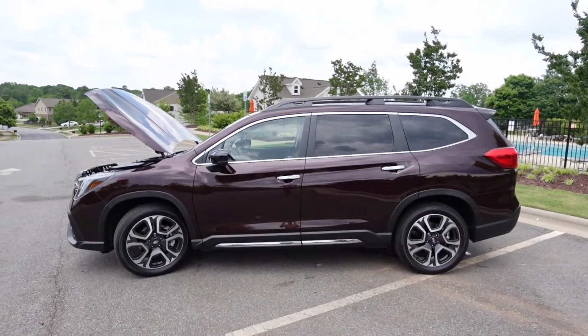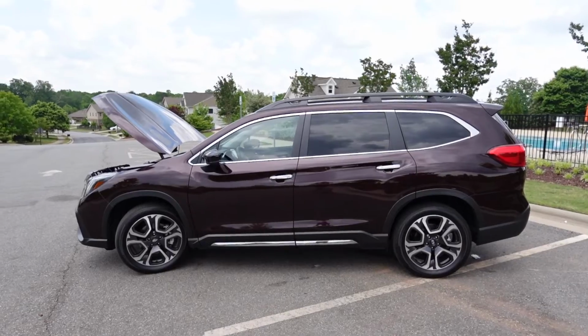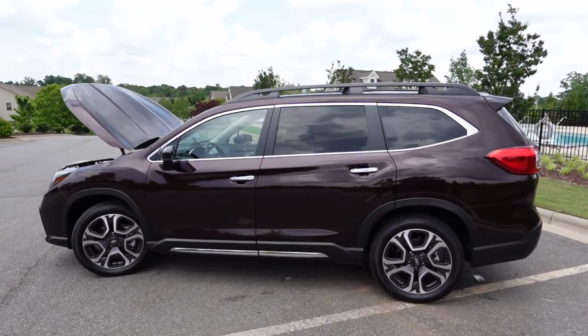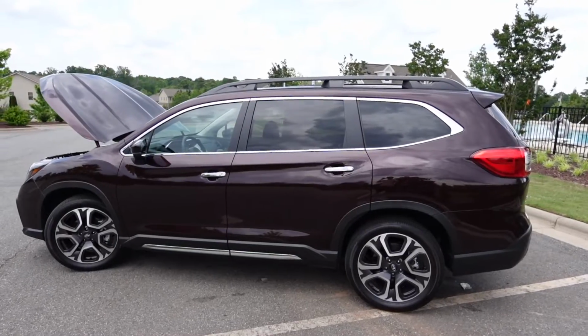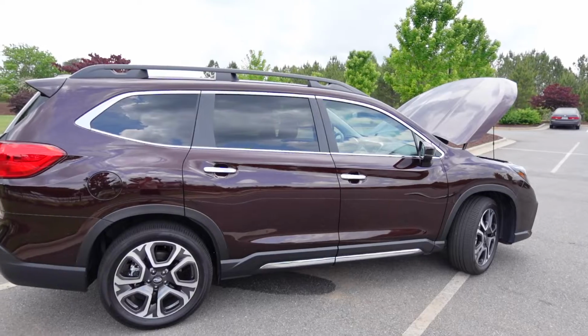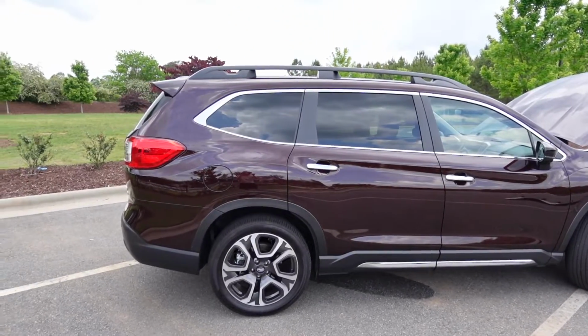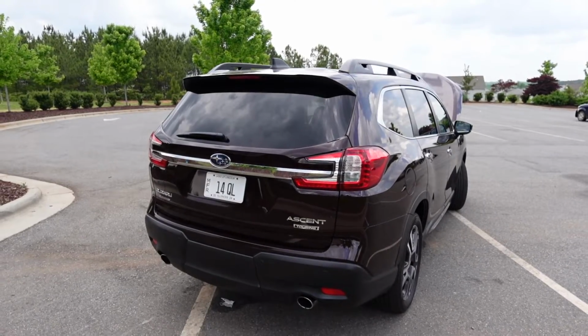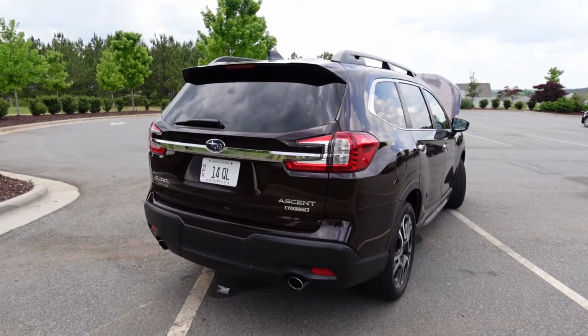This car runs on a 19.3 gallon fuel tank, and you can expect 19 miles per gallon in the city with 25 out on the highway, and curb weight is around 4,600 pounds. Overall length is 196.8 inches with a wheelbase of 113.8. Width is 76 and height is 71.6 inches. Ground clearance is also around 8.7 inches.